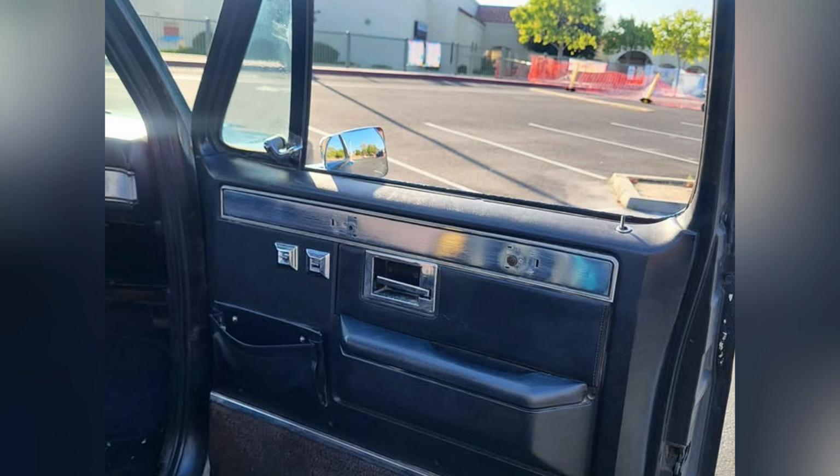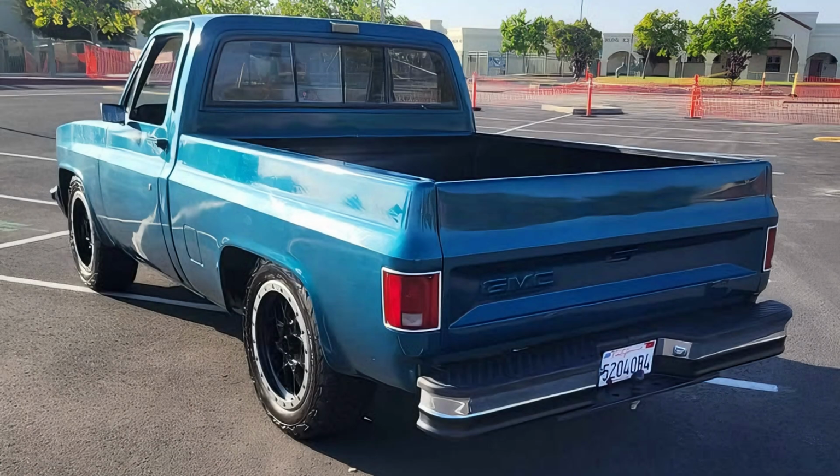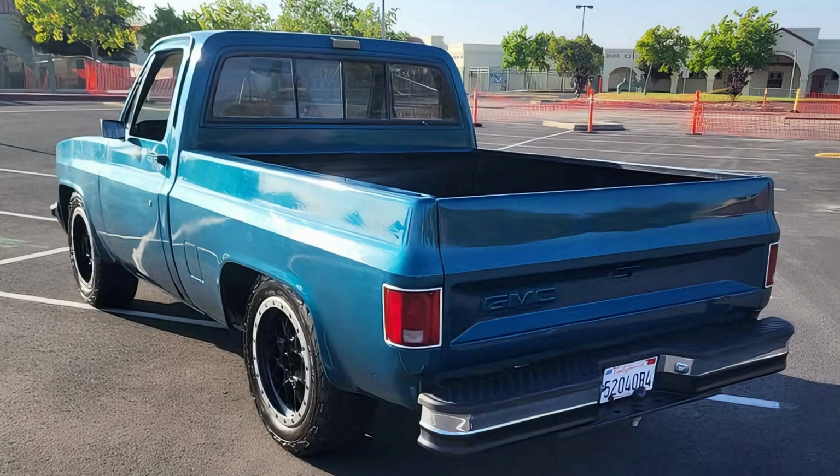It comes equipped with working power windows and power door locks. Importantly, it has a clean title under the current owner's name and is registered through January 2026. Since the truck originally came with a diesel engine, it is permanently exempt from smog testing.